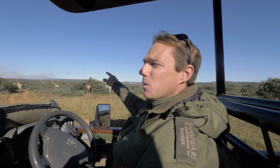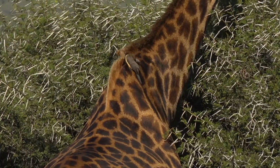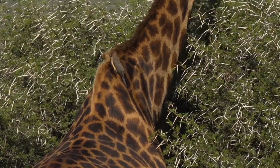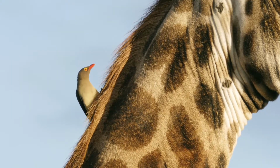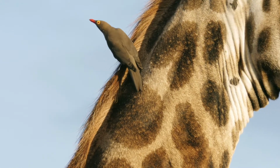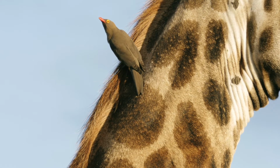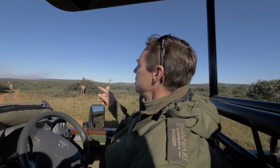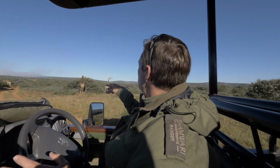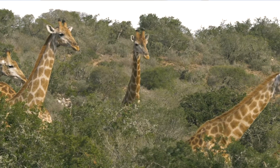And again, as we look on all of these giraffe over here, there's a whole bunch with the red-billed oxpecker busy cleaning and removing ectoparasites from them, which is, again, a beneficial relationship, and also ready to warn of any potential threats or dangers. They'll assist the giraffe in being alert. And you can see as all the animals are busy feeding, there's always one or two that are busy looking around, making sure that they're constantly checking for predators.